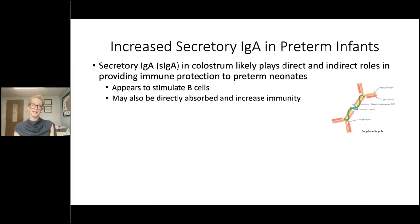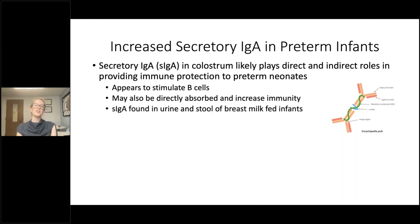We talked before about secretory IgA, and we think that in addition to just coating the gut, it also provides a specific immune protection to preterm babies. So it stimulates B cells, which are white blood cells that help with the immune system. But we also think it's actually directly absorbed to increase immunity indirectly. And you can actually find secretory IgA in both the urine and the stool of breastfed infants, suggesting that they're actually absorbing it from the mother and taking it into the body.